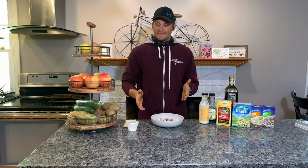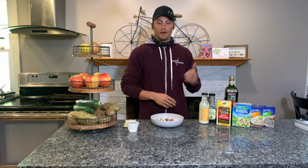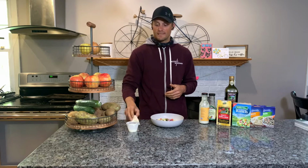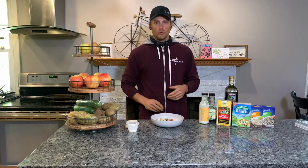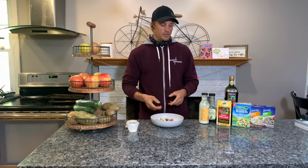So just a little something to pay attention to there, because the dressings that you're getting at restaurants are typically anywhere from 150 to 200 calories per ounce. That's in both the vinaigrettes and the creamy dressings. So don't be fooled by thinking one is necessarily much better than the other unless they offer a light version.